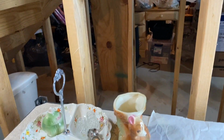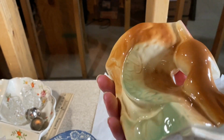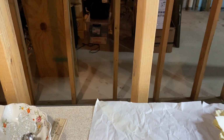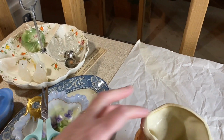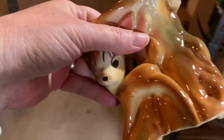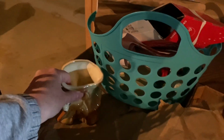There's my planter I got at one of the antique stores. I think it was the Mill property, the Bambi planter. And everything that I bring down here has been cleaned. So it's been washed or wiped off or whatever I could do, to the best of my ability, so I can just come down, take photos, and list it. So we'll move him over there. So this stuff I have not taken pictures of yet.